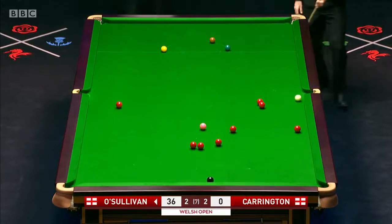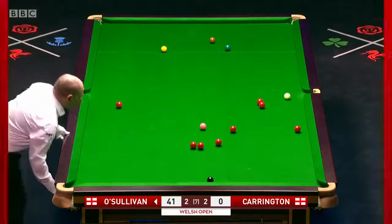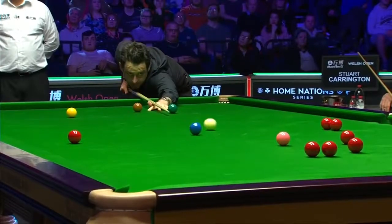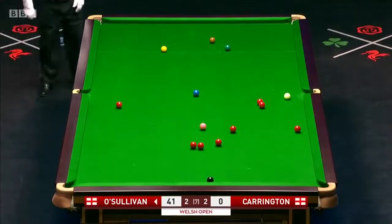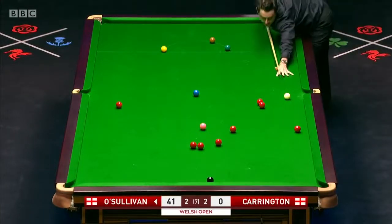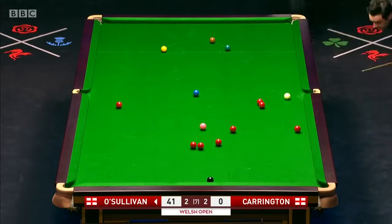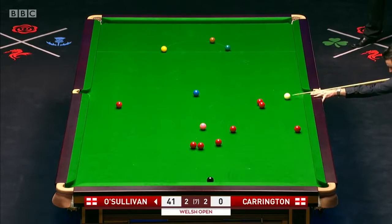Well, that was brave, but how beautifully did Ronnie strike that. Now, is he on a red? Never touched the sides, did it? Well, of course, there is a red down this right-hand side cushion. That could be the only one that Ronnie's on, but I suppose I'd fancy him to pot it if he takes it on. There's a thin cut as well to this left centre. Now, this is a little missable.